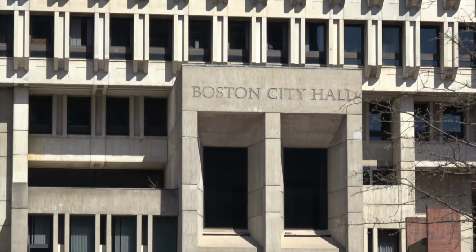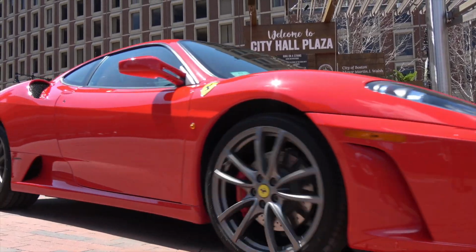This year we were scheduled to have Art of the Automobile at Copley Square in downtown Boston on May 3rd. Unfortunately that didn't work out, but we're really still hoping to have that sometime this year.